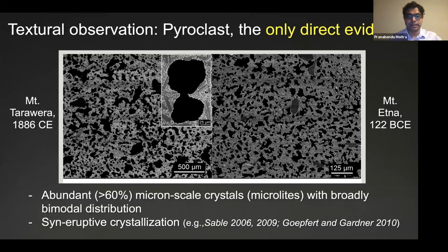If you look at this inset, it shows those elongated lath-shaped structures. Those are crystals, mostly plagioclase crystals, and it also has equigranular pyroxene and olivine crystals present in it. This black area is a vesicle, and this is the matrix surrounding it, which is melt plus crystal. That's the gray area surrounding it.